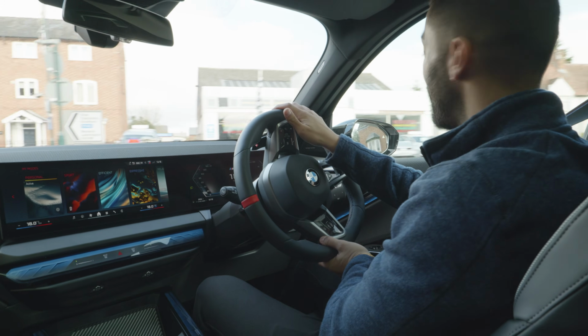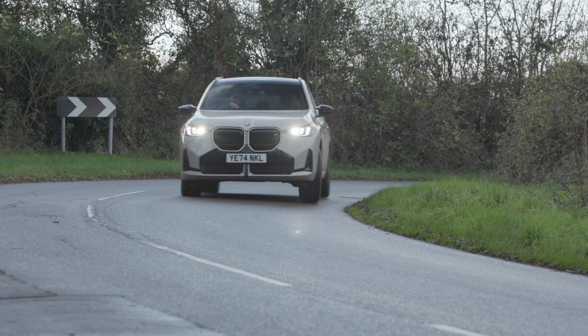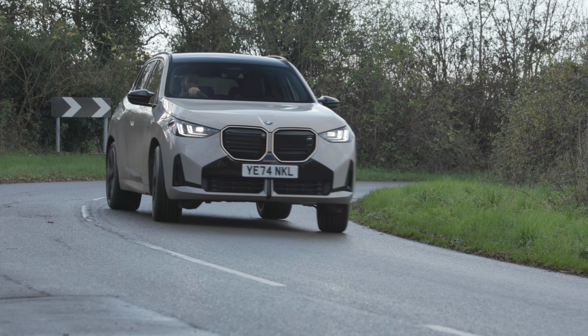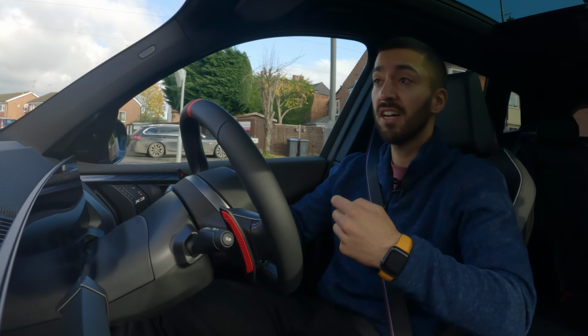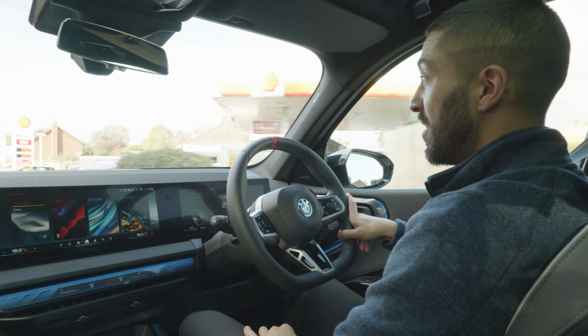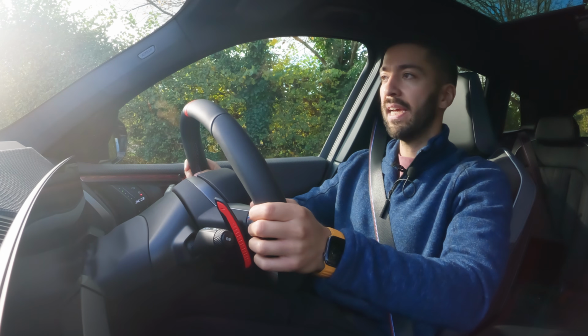And if you're anything like me, sometimes you arrive at a roundabout, or more importantly, a fun twisty B road, and you want to hit Sport straight away and enjoy those corners, even if they only last for 5 seconds. But in this car, by the time you've figured it all out, you're probably through them already. It's an annoying feature.